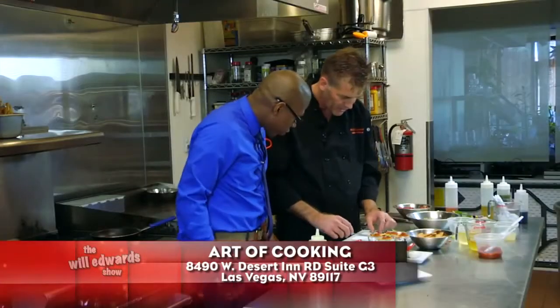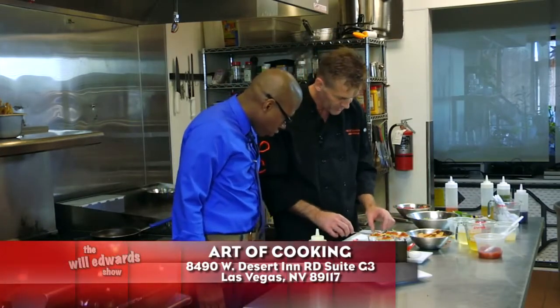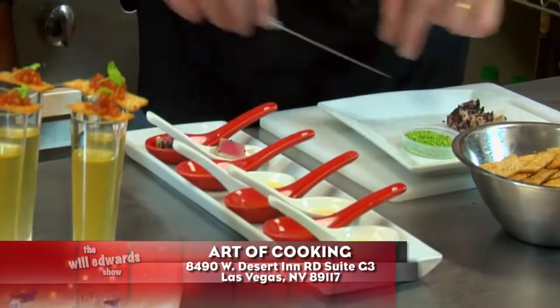So I just sear my tuna just before. Just season it with sesame seed, whatever, and just sear it. Man, that looks great. Here we go.